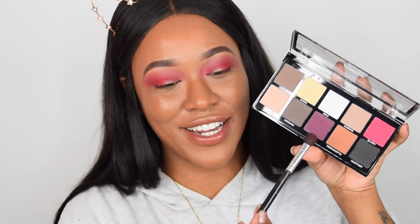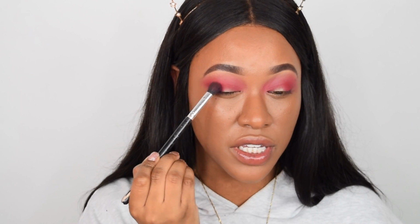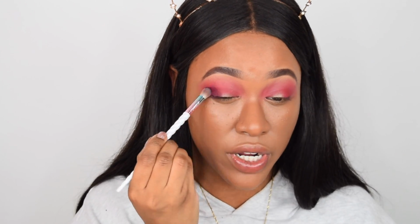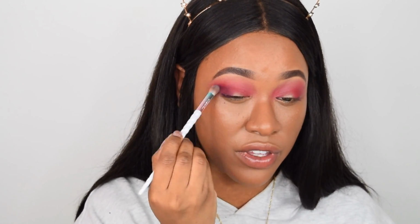Okay, so now I'm going back into this palette, and I'm gonna take, guess what shade I'm gonna take? Just guess. I'm gonna take the dark purple shade, and I'm gonna put that onto the outer V as well. I think I'm being a bit lazy. I need to take a smaller brush. Yeah, that's better. It's more concentrated. So I'm just putting that purple right onto the outer V.